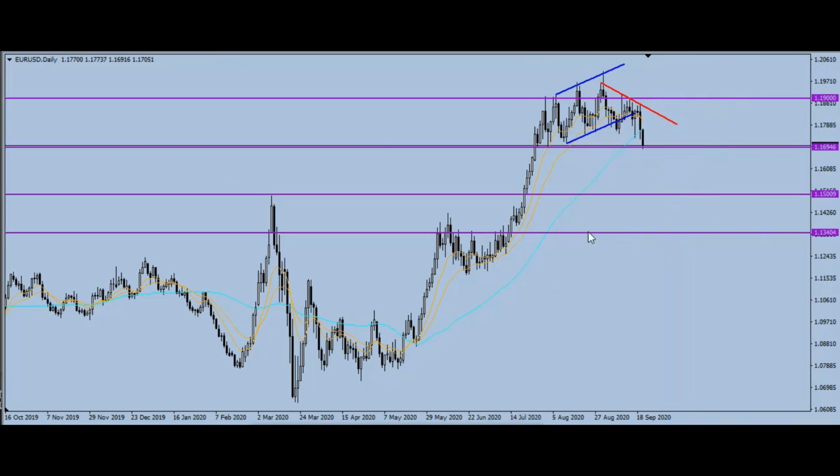This level here is my target. We'll definitely be taking this trade when the time comes.